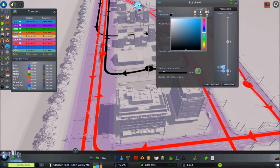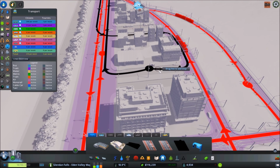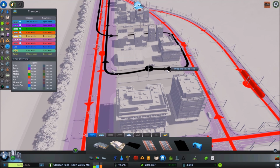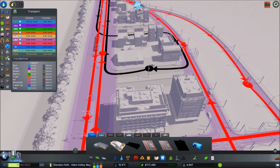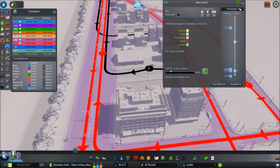And you guys have noticed what I'm doing is I'm clicking over here to get off of this. So even though it does the same thing, this way if I were to click and try to change the colors, it would end up adding more stops, and we don't want to do that, so that's why I'm doing this. So now when I click, it just lets me select the line.